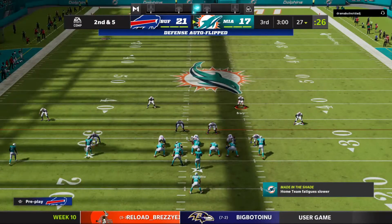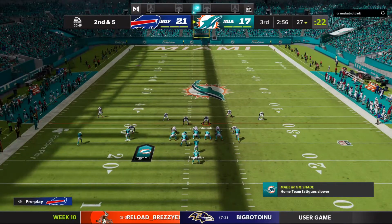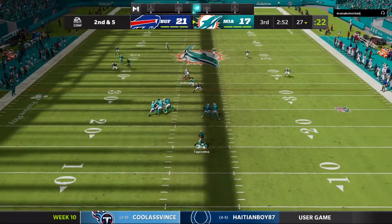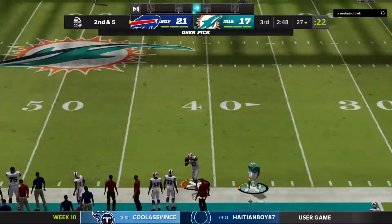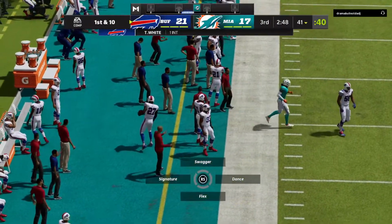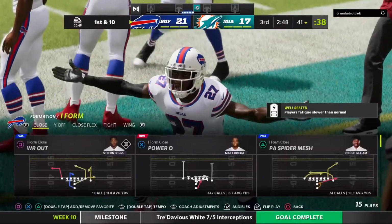After the pickup of 5, here's 2nd and 5. Here's Tagovailoa to throw. He's going to look deep down the field. He rifles one that's intercepted. Tre'Davious White with a pick. And the Bills are going to take over at their own 41.